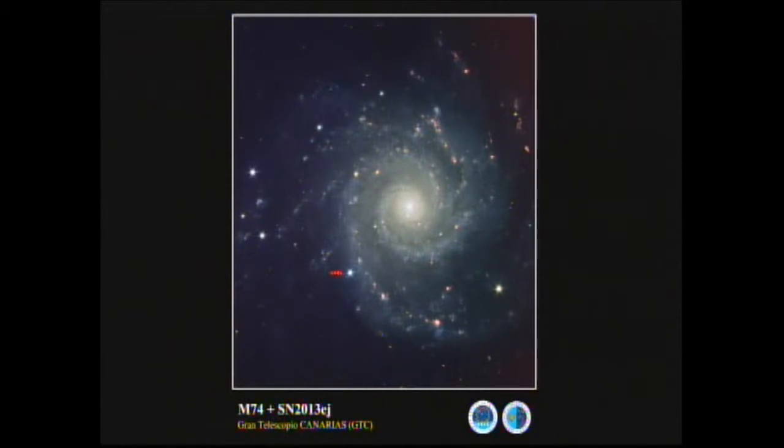Now, the image taken with the Gran Telescopio was actually part of its initial observations, and here we see M51, the Whirlpool Galaxy, or I'm sorry, it's M74. We'll get to M51 a little bit later. This is M74, also a very fine face-on galaxy. And the little red arrow points to a supernova. It's supernova 2013ej. And you can see the quality work being done by this telescope.